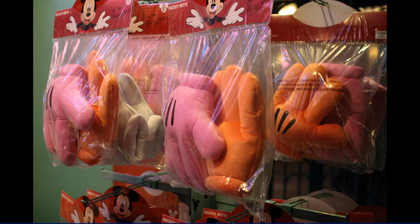Now finally, on our way out, we give a brief moment to look at these Mickey Mouse hands. Now the normal color for these are white, but as you can see, they now sell them in Mickey mitts, as well as in terms of the white, as well as the pink and orange combination, so you can have slightly different Mickey mitts. I haven't really seen anyone use them, but I saw them for sale, so I thought I would call attention to them.